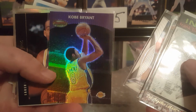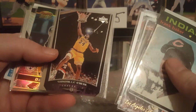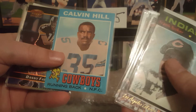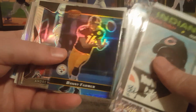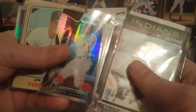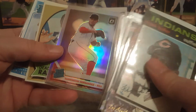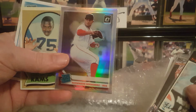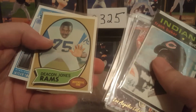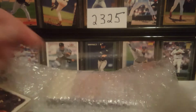Here's a Kobe Bryant Bowman's Best. Eddie Jones rookie. J. Martinez, Shaq. Set build. Danny Farmer, Bowman's Best. Benintendi Silver Prism. Another Jim Perry. Darwinzon Hernandez. Look out for this guy. It's his Optic hollow. This guy's had phenomenal stats in the minors. Deacon Jones. Jalen Samuels.